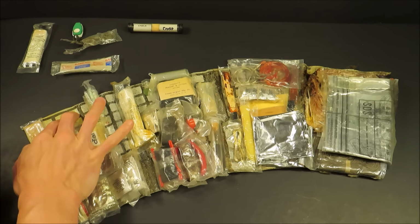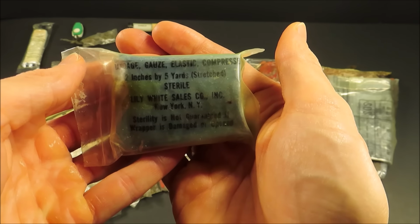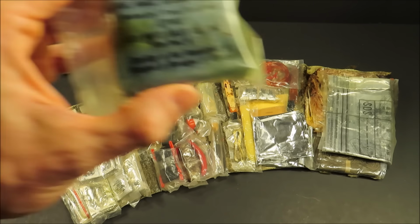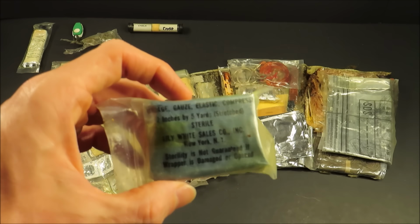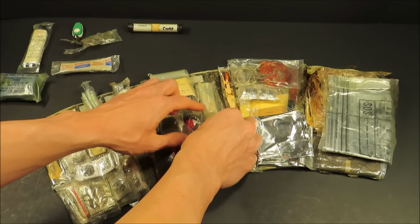Gosh, that glue is just incredible. I'm not going to remove this. It's just a white 2-inch by 5-yard gauze compress bandage. And it's just a white non-camouflage bandage. We've checked the same kind out in a SEEK 2. Pretty much this is all you get for any of your real serious wounds. I think I saw a sewing kit. Actually, let's go for that next.